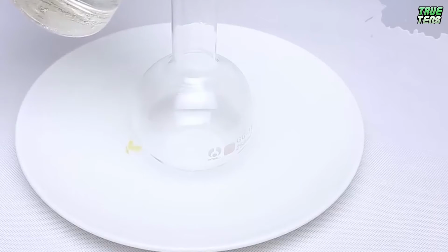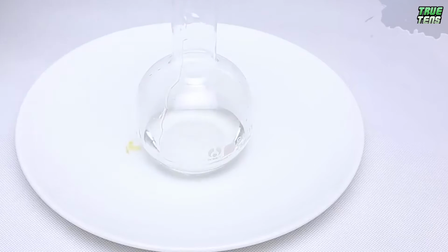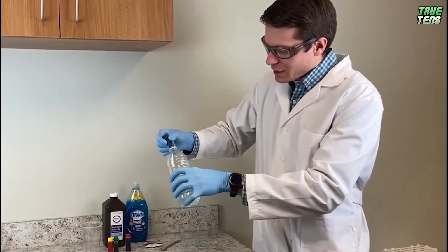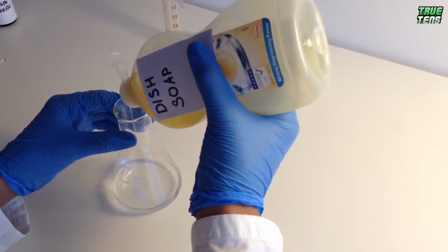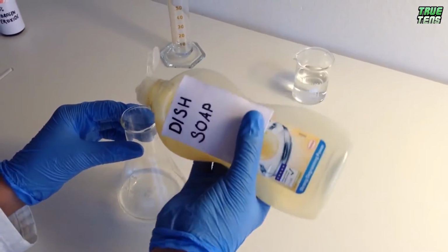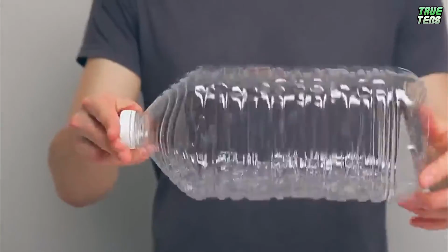Number 8, elephant toothpaste. Well, to make it, you start by pouring a half cup of hydrogen peroxide in a bottle. Then add 10 drops of food coloring of your choice in the bottle. Then the next thing we're going to add to the bottle is a tablespoon of liquid dish soap. And after that, we're going to swish it around to mix it together.